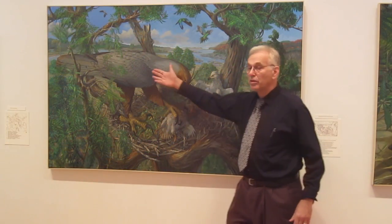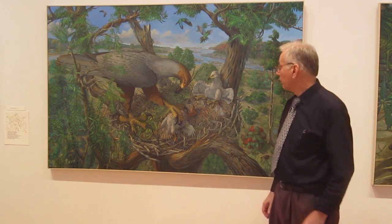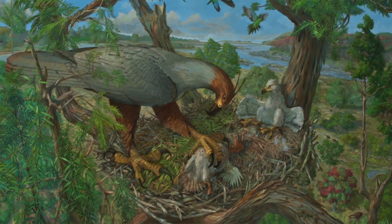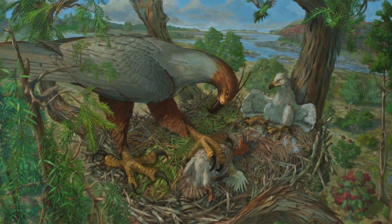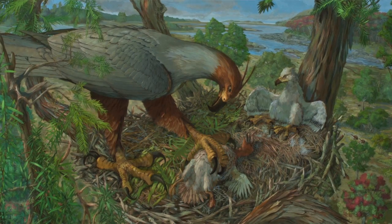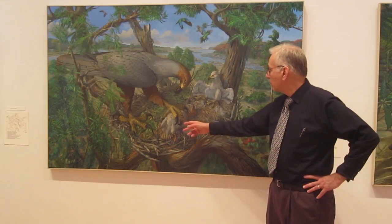This actually is a depiction of what we think an adult female Hasigo might have looked like, and in this case she is about to dismember something called a finch flightless duck. It is one of the other prey critters that the Hasigo probably took when it couldn't get enough moa, to supplement its normal diet of moa, and it's going to dismember it and start feeding it to its fledgling over there.